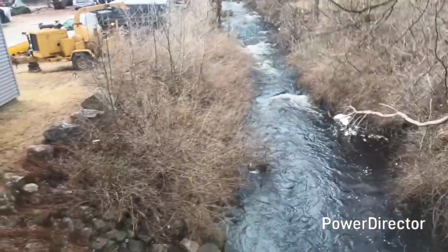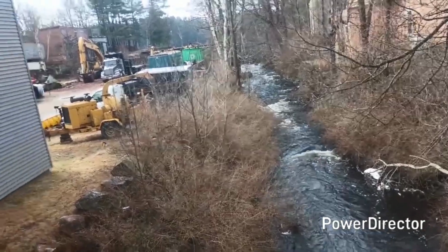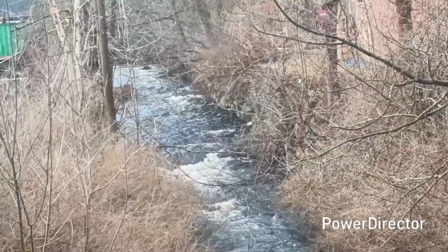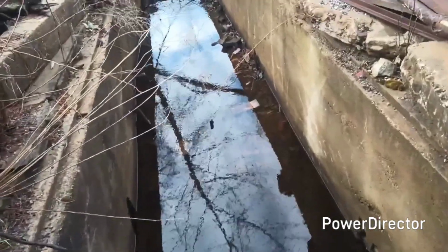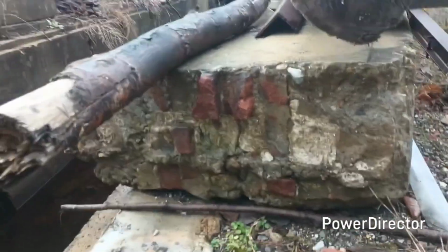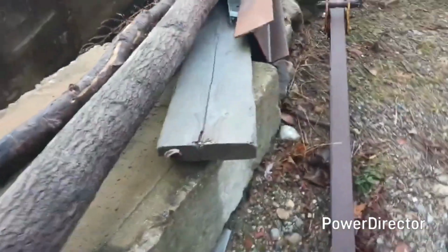This is definitely a man-made canal right here. I'm gonna try to check out this wall over here off to the side. I'll try to get down there. Hold on. About this right here. What happened to that thing? Big chunk of looks like concrete, but not really concrete.